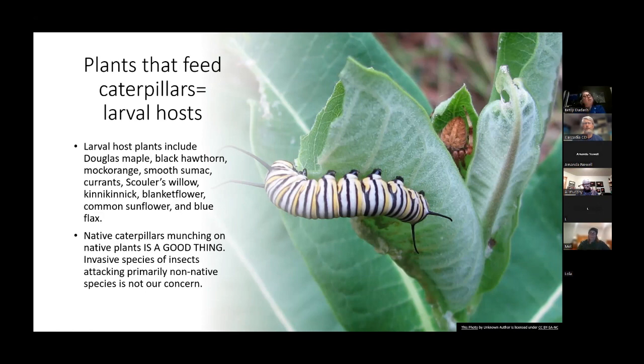So here's a point I want to make, because it's kind of the opposite of what the horticultural industry would have you believe. Native caterpillars munching on native plants is a very good thing. This is what we want. But if you're talking about invasive species of insects attacking primarily non-native species, I don't care about that. And you shouldn't either, because eventually, when you plant native plants and it attracts the right insects, everything will come to achieve stasis. It'll all be happy. Things will work out.